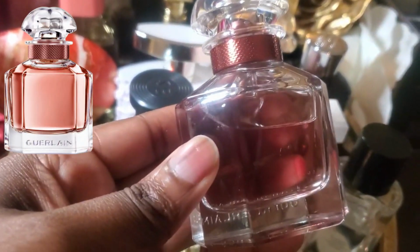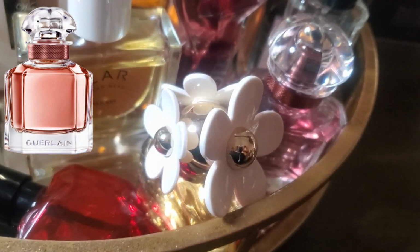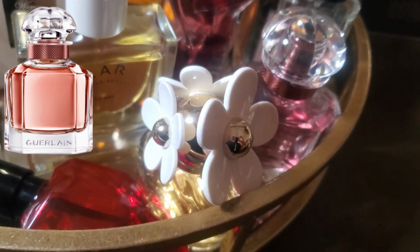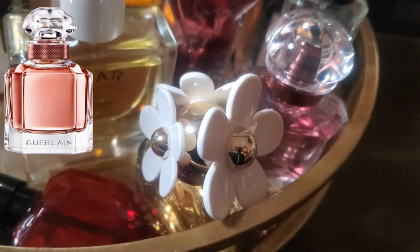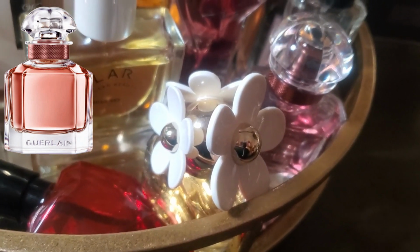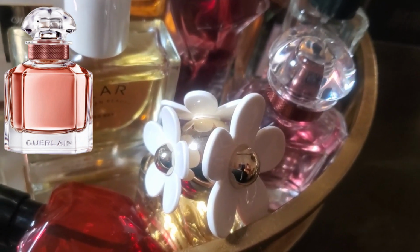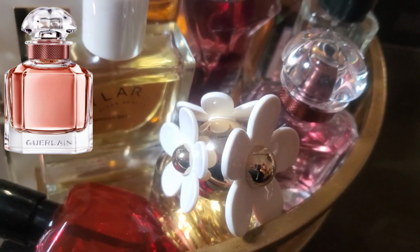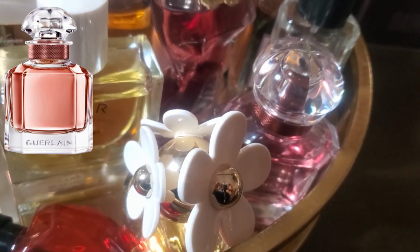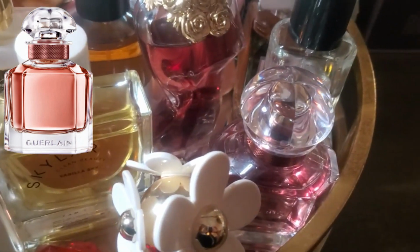This is Mon Guerlain Intense. Now, I got this, and I'm not gonna lie to you all, I got this for the hype, and so I really want to give it a good test. Everybody talks about how beautiful it is, how this is like everything, this is the way to go, you need this in your life. So I'm gonna test it out and see if I really do need this in my life. I'm not quite sure. But yeah, I'm excited.